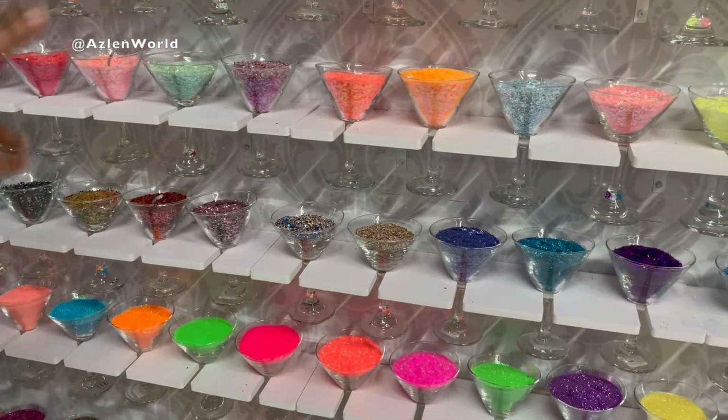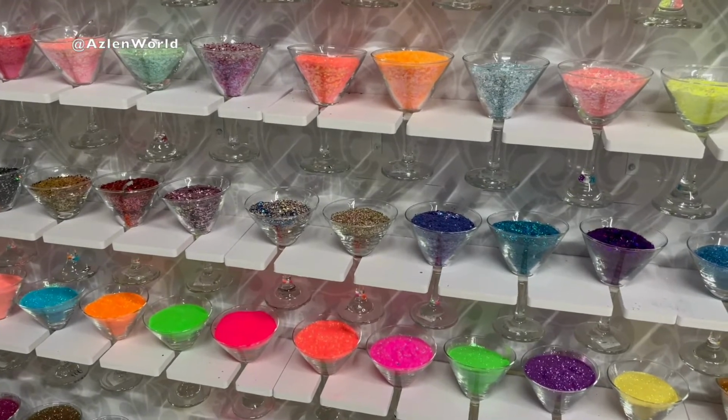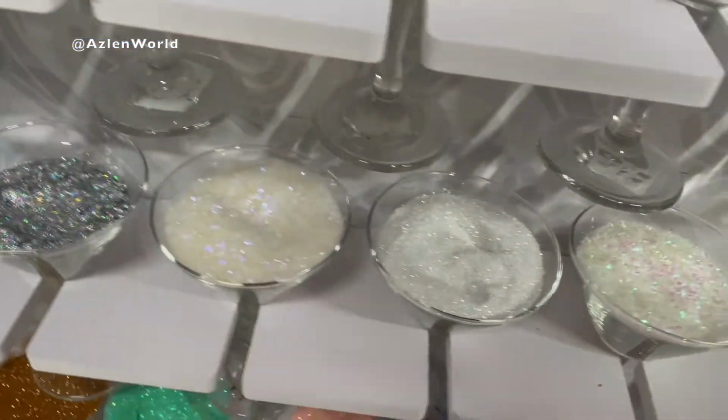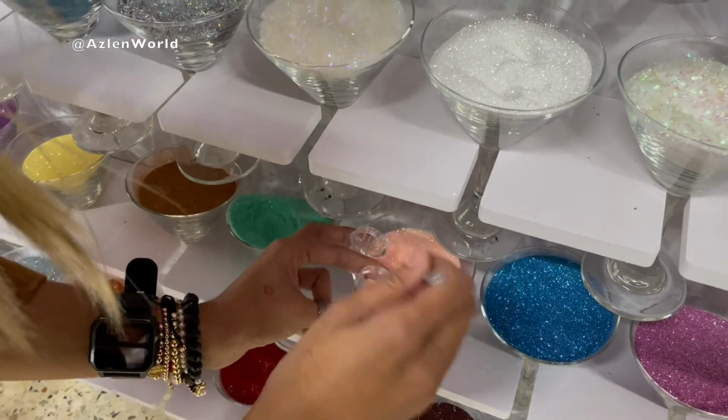And this is one of the things that the store promotes a lot. Like, you can make your own acrylics. And I think this is awesome. I haven't seen anything like this in the United States. At least in the part where I live in the South, I don't see anything like that.